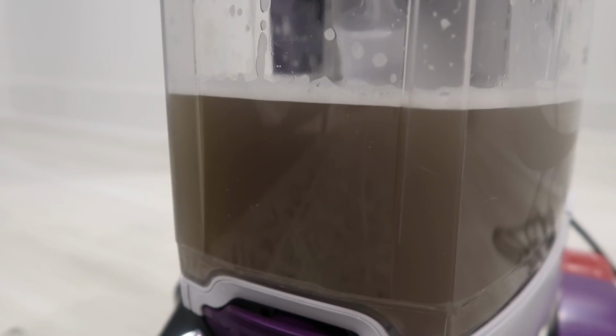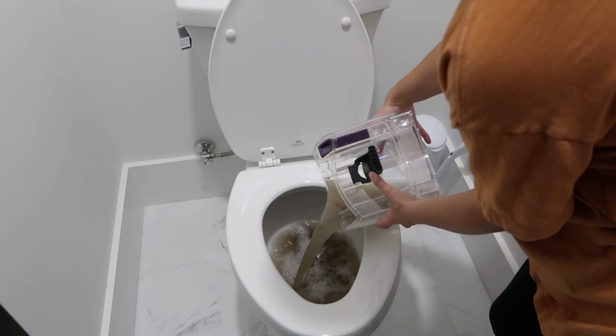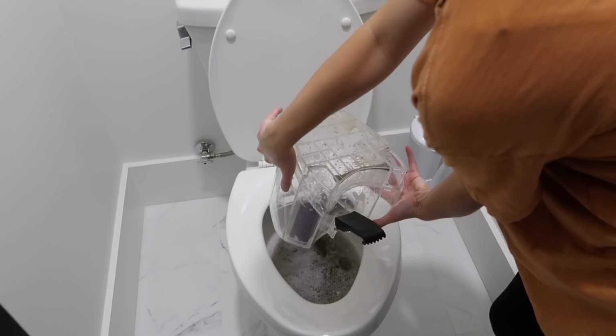I was only about halfway done with the rug, and the water tank was already full of disgusting water, so I'm pouring that out now, and then I'm gonna fill it back up to keep going.